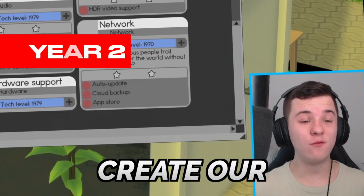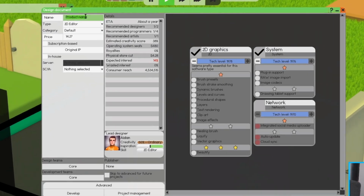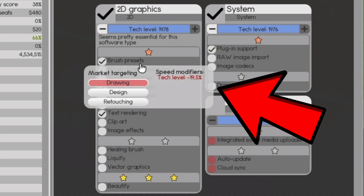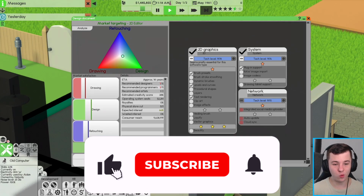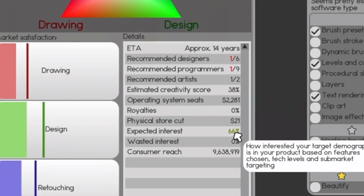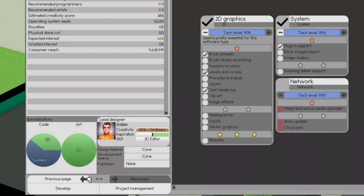So let's create our first software. It's not going to be an operating system. It's going to be a 2D editor called Vector. And what do we want on it? So I think this should be okay. And then clicking on next, we can go auto balancing this out. So the expected interest is 66% at 9.6 million REIT. Going into next, everything is all okay.